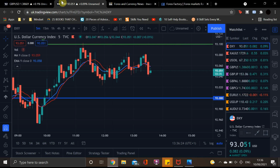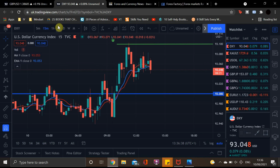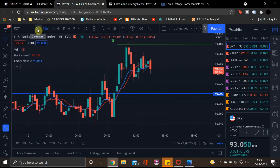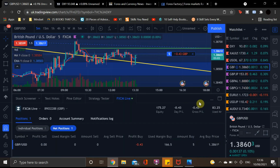The thing is, this was very risky because you know DXY is going up. That's the thing, and it closed above the 93 area on the 1 hour chart and on the 4 hour chart. So that's very risky. It's my only concern. I put a 0.05 lot size, so this is a big trade.